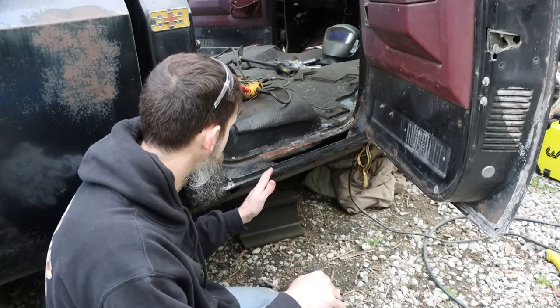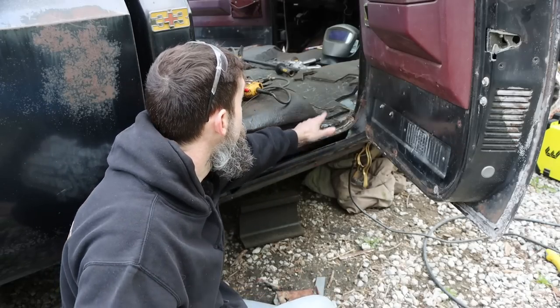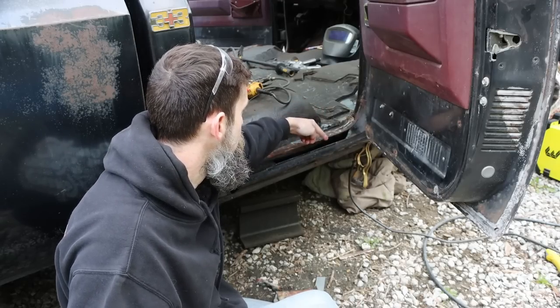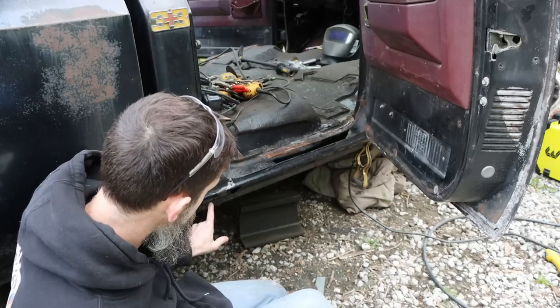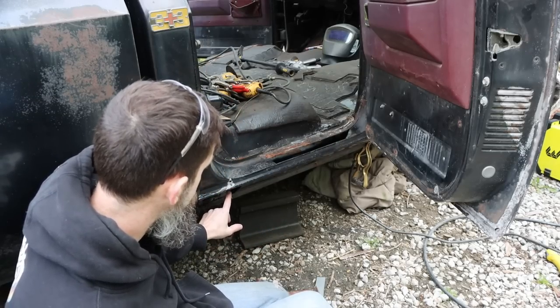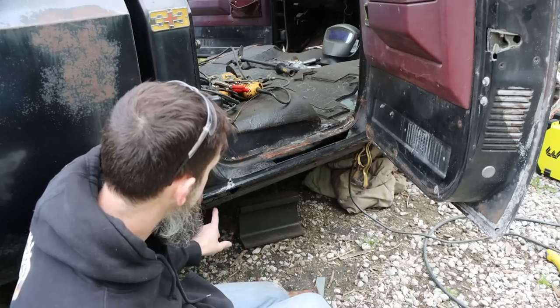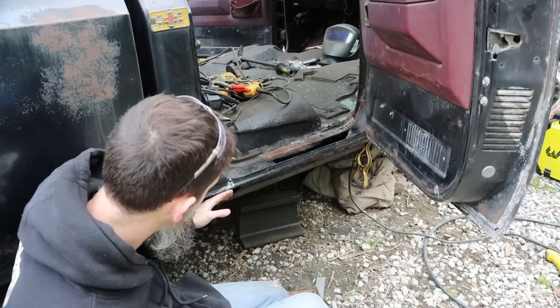This one's not that bad. This will all clean up really well. Had to cut out this area here. Looks like maybe the door seal leaked and it puddled water here and it rotted from the top. Really not bad on the inside, other than this back corner was starting to get some rot in it. So cut that out, sandblasted inside, painted it, and now I'm about ready to cap over top of this.